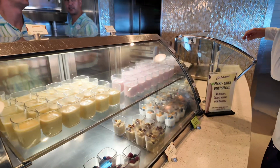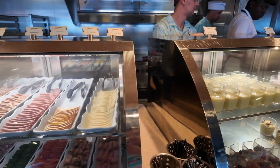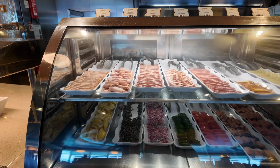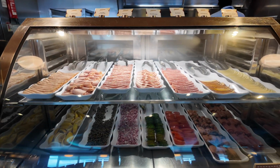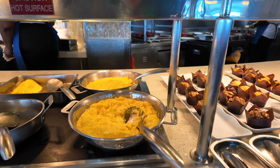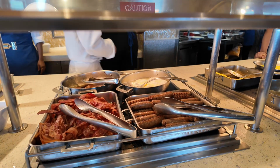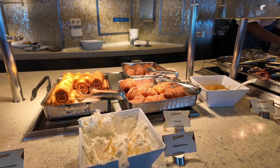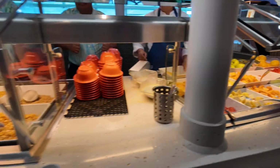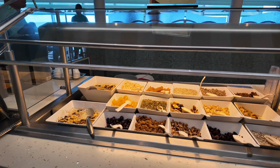Now here you can get omelets made. There's also yogurt, smoothies, cheese, salami, ham, turkey, lemon wedges. There's also capers, red onions. There's even rolls, muffins, eggs, omelets already made, sausage, bacon, steak, waffles, croissants, and there's even donuts too. There's also fruits, cereal, prunes, raisins, granola, and more.